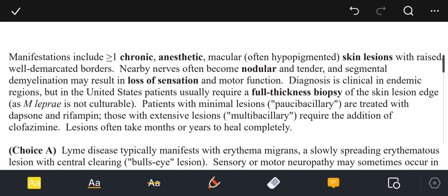Manifestations include one or more chronic anesthetic, macular, often hypopigmented skin lesions with raised, well demarcated borders. Nearby nerves often become nodular and tender, and segmental demyelination may result in loss of sensation and motor function. Diagnosis is clinical in endemic regions, but in the United States usually requires a full thickness biopsy of the skin lesion edge, as Mycobacterium leprae is not culturable.